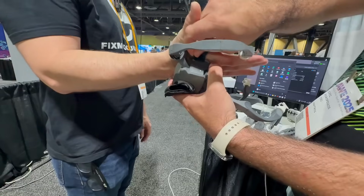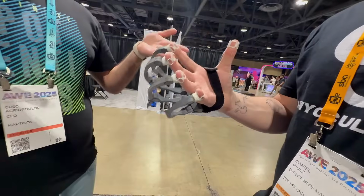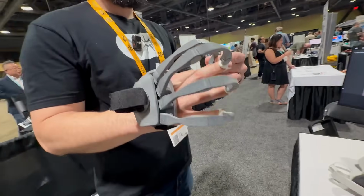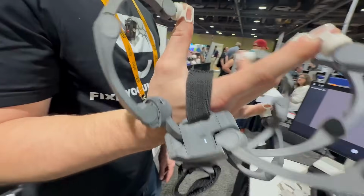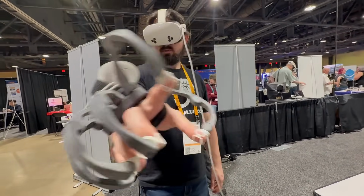Arms up. Next, we have the Hapticos glove, which takes immersion pretty seriously. It offers force feedback on each finger and adds vibration to make the interactions feel more lifelike. The unit I tested was kind of bulky, but the layered sensations were impressive. I think with refinement, this could become one of the more versatile haptic gloves on the market.